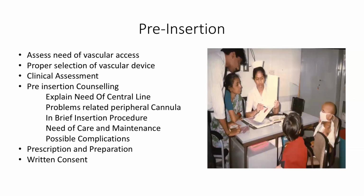If they are not taking proper care, dressing and flushing, there will be local infection, septicemia, as well as blockage and dislodgement. In short, we explain this in the counseling. Because of that, parents understand that they need to take care of this catheter, and compliance is good.